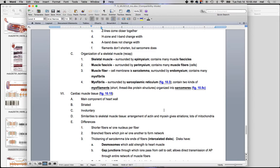Okay, so now we're going to go back up, and you guys are going to be even more helpful this time, right? This time we're going to start from microscopic or submicroscopic and move up. There are two primary contractile proteins in muscle. A thin one called actin and a thick one called myosin. The repeating arrangement of actin and myosin that gives skeletal muscle its striations is called a what?